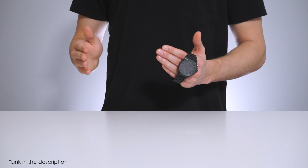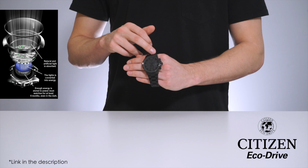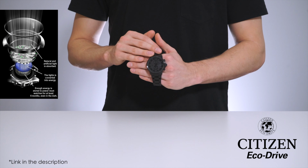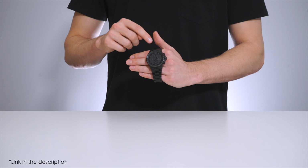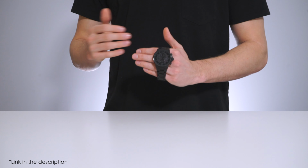I already did a completely separate video on why I enjoy Citizen Eco Drive, but the gist of it is these things are solar powered, so they never have to change their battery, and they're less expensive to maintain than a Swiss mechanical movement. This one in particular is a big departure from Citizen's kind of bread and butter, which is dress watches and steel sports watches.